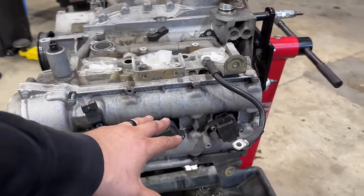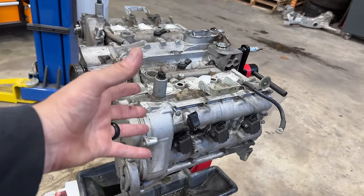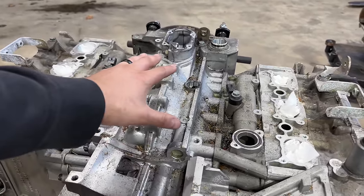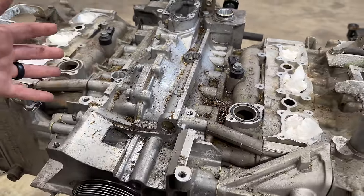The absolute first thing that I want to do is go ahead and leak down test this motor. I think that that might give us an indication of some of the issues that we have going on internally, but I also tore more off the top of this motor. I don't see any additional damage.